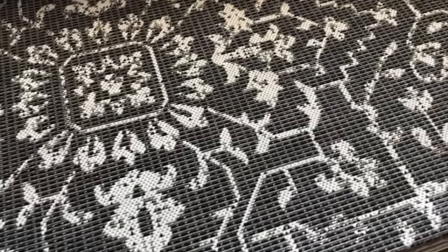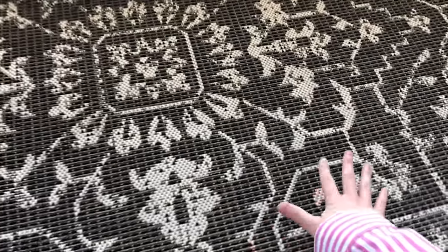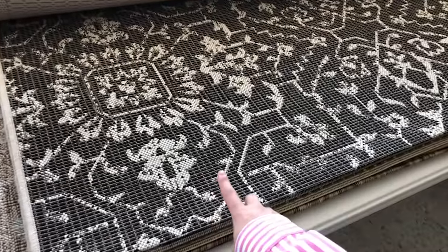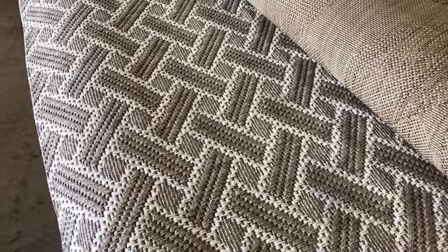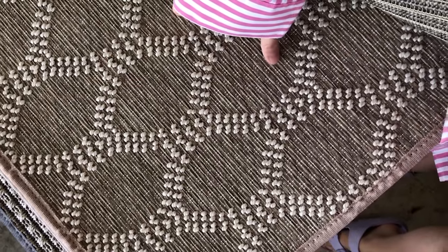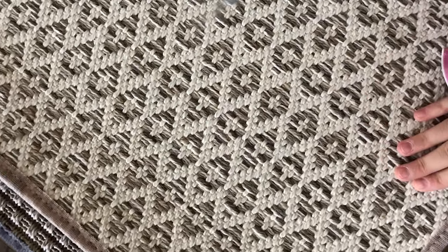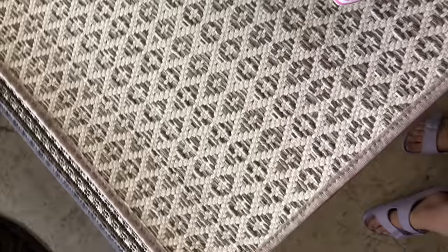So here's one of the first rugs I'm looking at. It's $70. I think it's going to be perfect for this space. I want something that's black and white, but I have a couple contenders. So this is number one. The other option is this rug. It's more of a neutral color. This is the third option, which I think I like better than the second one because it has more of a neutral with some cream. This one's $80. The last option is this diamond shaped one, also $80 for an 8x10. I don't know, I'm kind of leaning towards this one or this one.